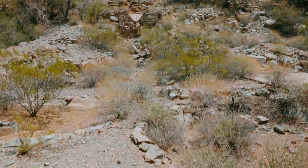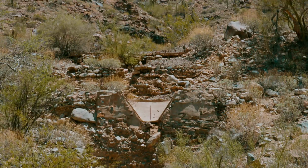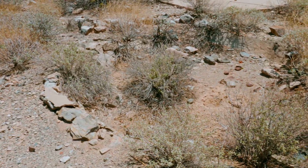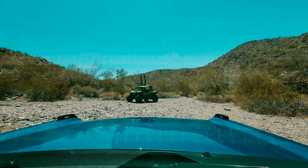I always do wish I was very well versed and educated when it came to old mining structures and sites, but I'm learning as I go. So this is the other side. That actually looks like some sort of a water spillway to bring water from the top down to the bottom here. Small holding tanks. Actually, there's three. So yeah, some sort of a water transfer system from top to bottom. All right, let's continue on to Harquahala.